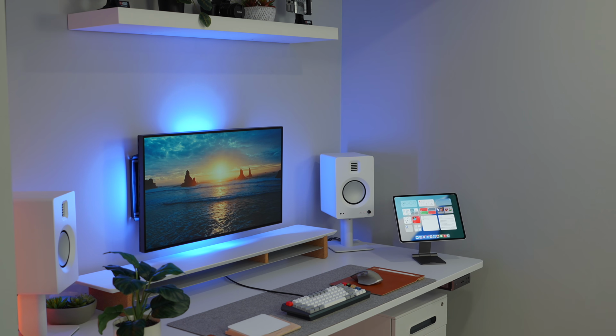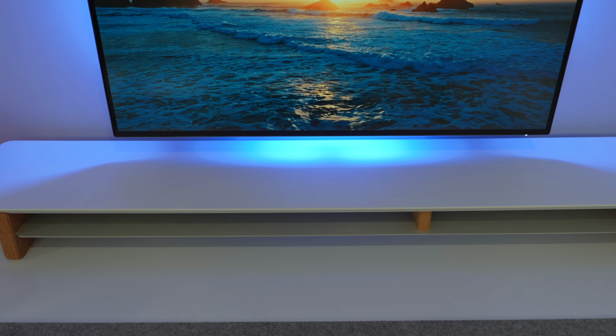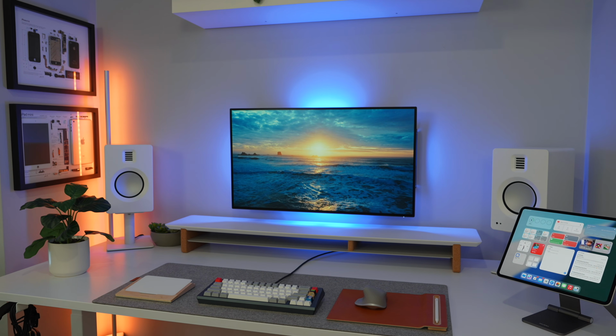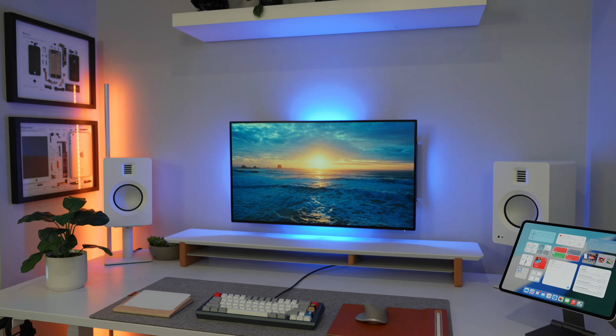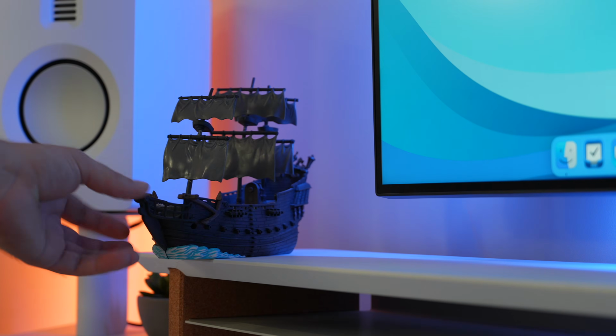Maybe it's because the LG C2 took up so much room and really overpowered my setup, or maybe it's just that it's a fresh new look. I'm really not too sure, but all I can tell you is I'm quite happy with how things have turned out. It does kind of suck that I lost the C2 OLED, but it's almost like a happy accident.